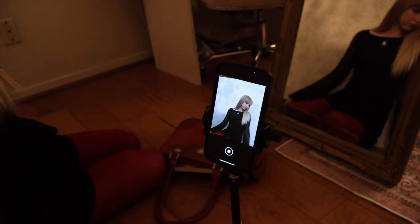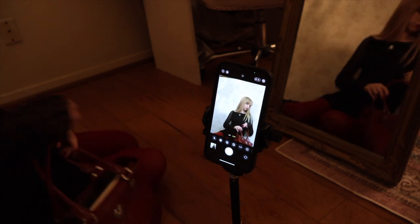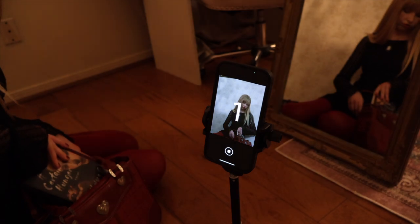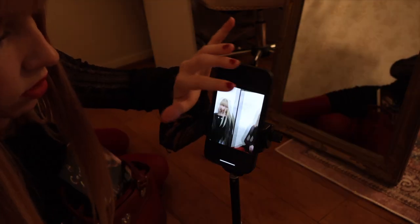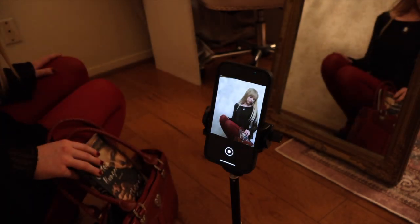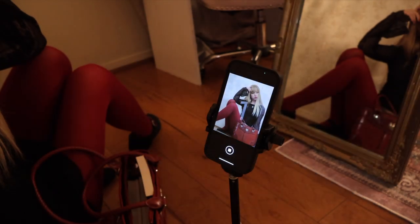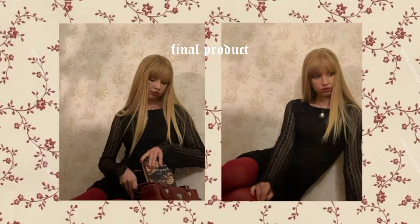I don't really like the borders of the mirror to be showing just because it gives it a little bit of a cleaner effect. But as you can see here, I have my book and my bag next to me so that I can do something with my hands. And again, I really just try a ton of different poses. It's a lot of trial and error. Some of them look super awkward, but you just have to try different things. I usually end up with like 50 to 100 pictures, and then I end up with maybe 4 pictures that I like. But this is the final product.